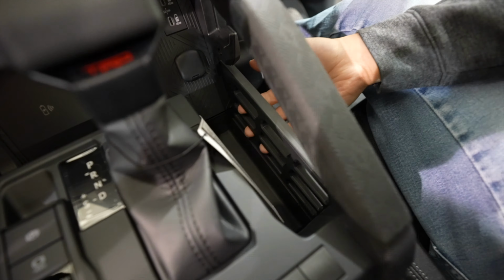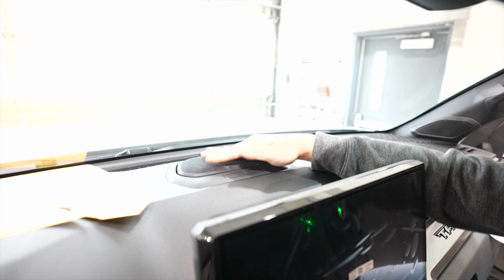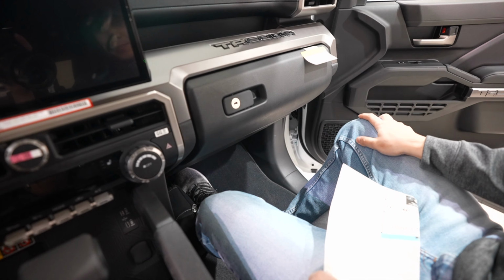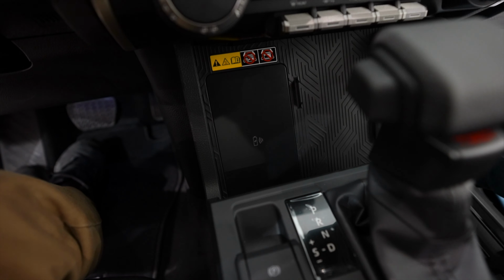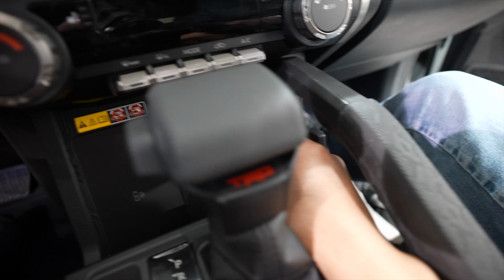It has a speaker, the JBL removable speaker. You push that button and it pops out. What? It's kind of cool. This is probably as cool as the credit card key. All right, that's pretty cool. It does have the JBL system, so it sounds a little bit better. Wireless charger right here. A little bit of texture, hard plastic here.